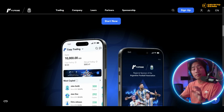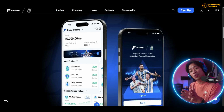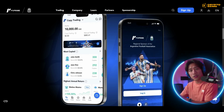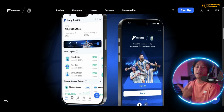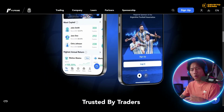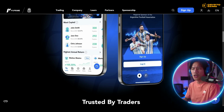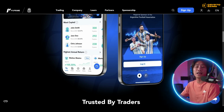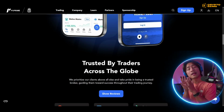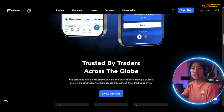PU Prime's platform features multiple copy trading modes, which gives users greater flexibility to tailor their strategies to their personal risk appetite and investment goals. So whether users prefer fixed ratio copying or possibly more dynamic allocation models, PU Prime is providing customizable options to suit various trading styles.